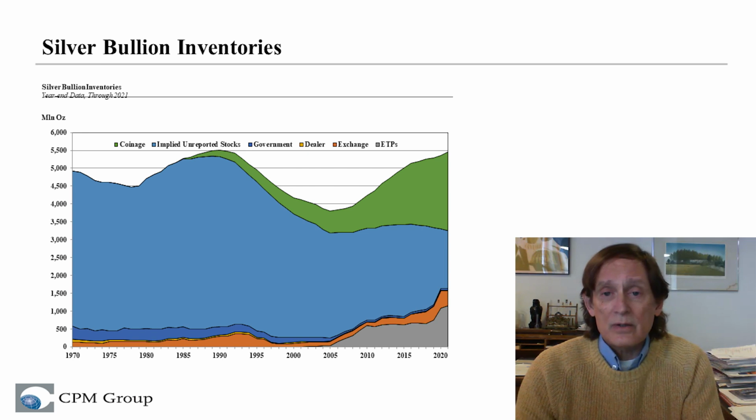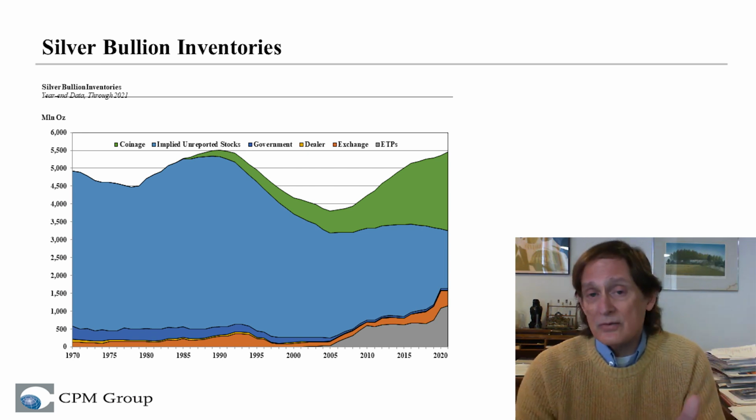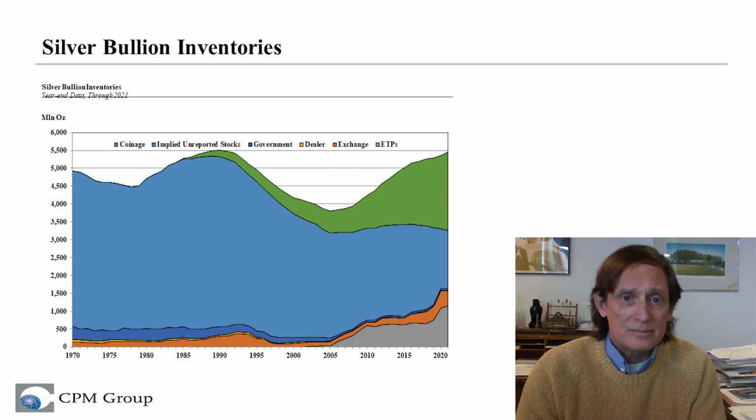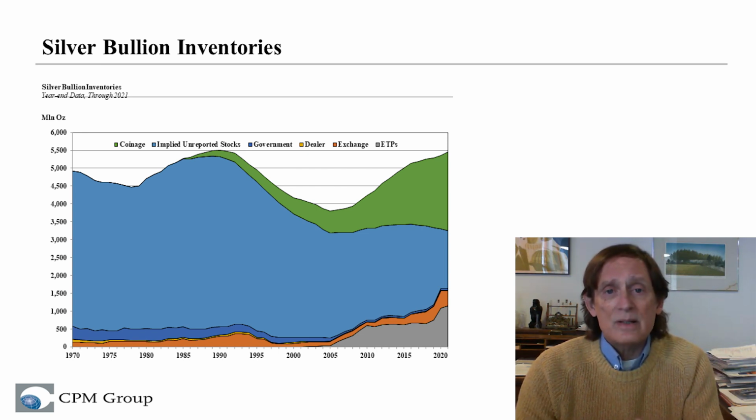People tried to use the RICO, the racketeering laws, and say these people were racketeering to suppress the price of silver by spoofing the market. And the RICO charges, they were acquitted on. No, they weren't even talking among themselves. But spoofing has nothing to do with an ongoing concerted effort to suppress the price. And if you understand that banks make more money at higher prices, you've just lost the motive for suppressing the price. There's secret payments from the Treasury.